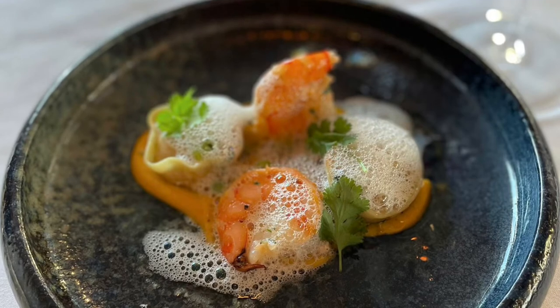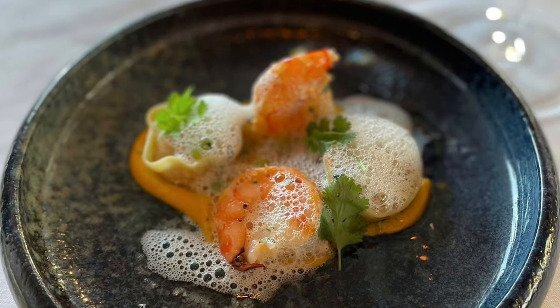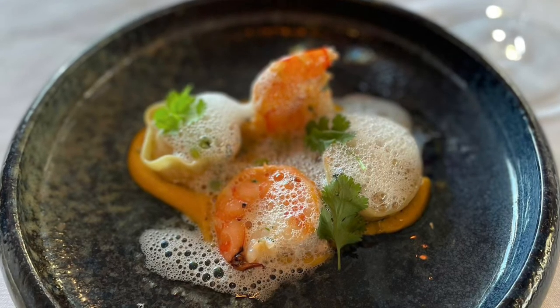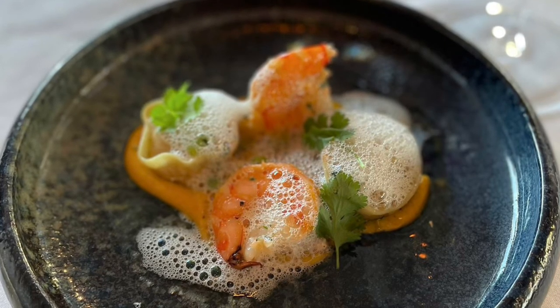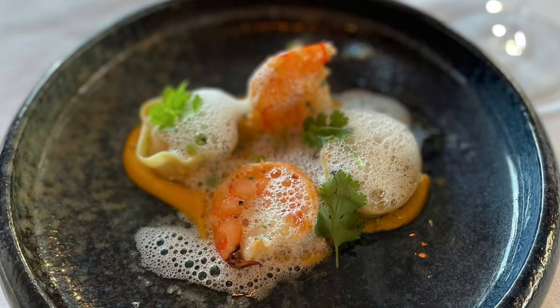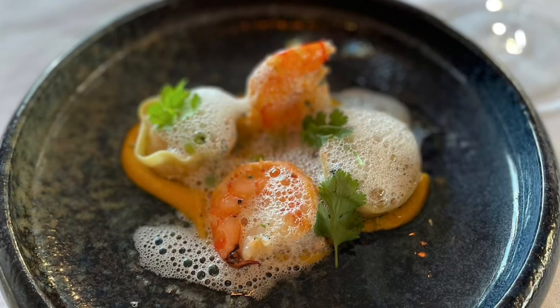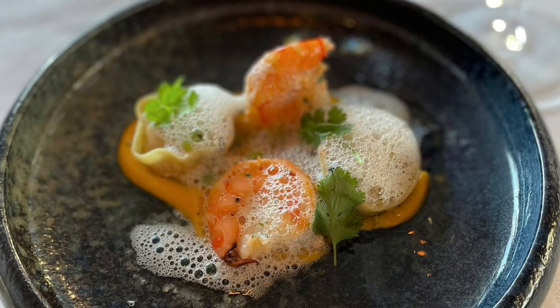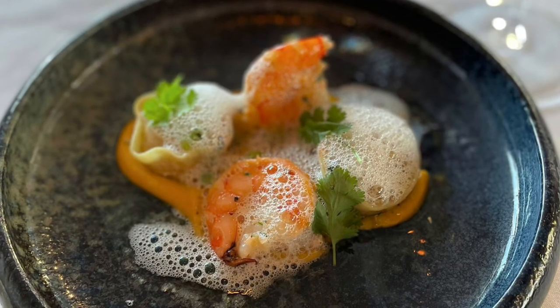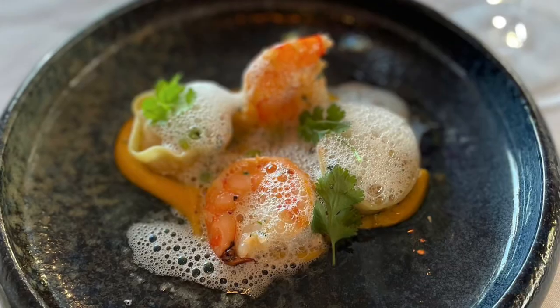And the last of the appetizers was the prawns. This is tortellini, butternut squash, coriander, ginger emulsion for $34. Again, nice meal, a good quality of food, not inexpensive at $34. Not a huge portion, but nice design, and not many complaints about the quality of the food.